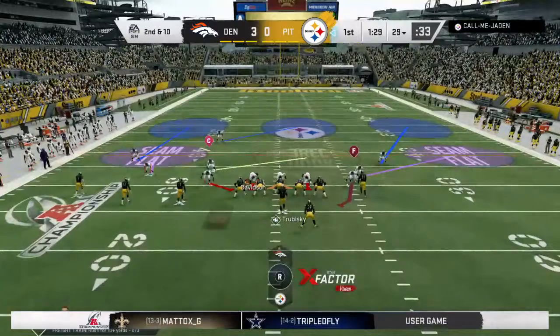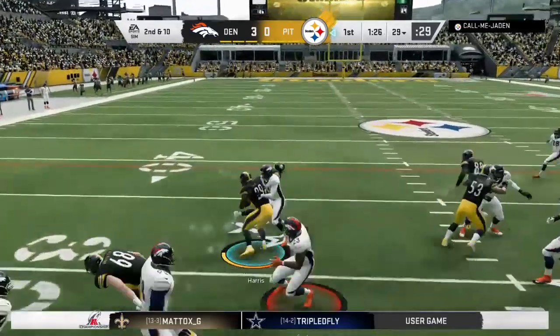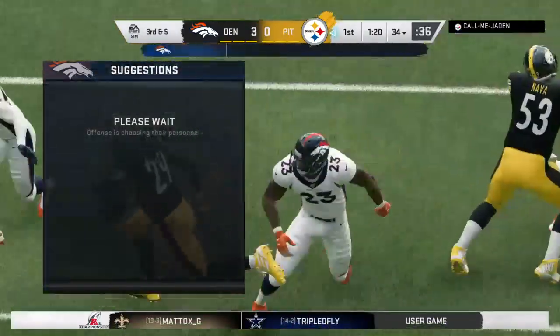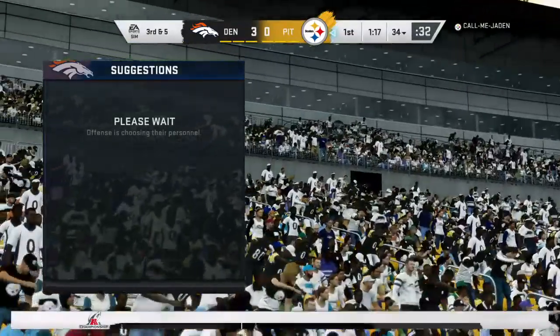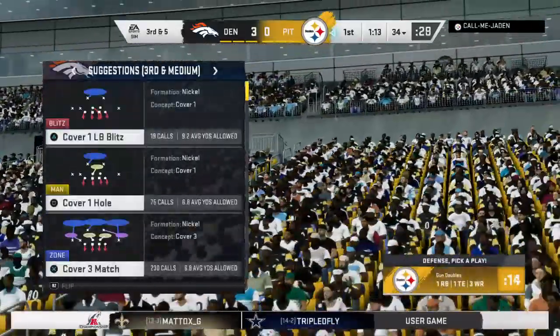Here's 2nd and 10 now from the 29. On 2nd down, this is Harris. Give him 5 on the carry there, and it'll set up a 3rd down. Despite the blitz, they're still able to pick up a nice solid gain. The disadvantage of blitzing often is that it alters the normal spacing and run fits and leaves creases like they were able to exploit right there.